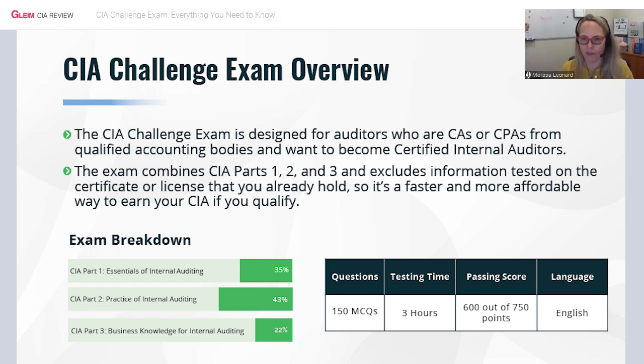I'm not going to dive into all the very specific details of the syllabus, but for the CIA Challenge Exam, that 35% of part one includes topics like foundations of internal auditing, independence and objectivity, proficiency and due professional care, fraud risks, governance, risk management and control, and the quality assurance and improvement program. Those topics are found, as well as managing the internal audit activity, which is now moving into the part two portion of the topics tested.